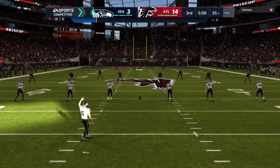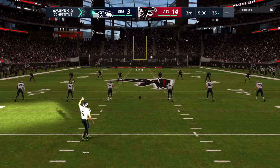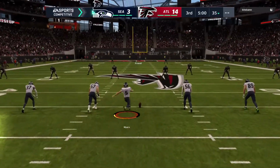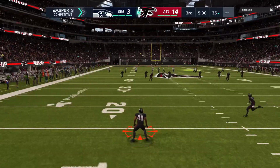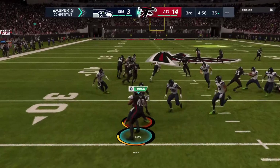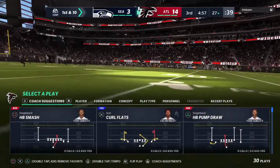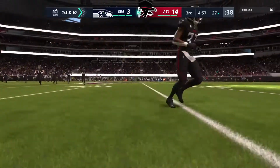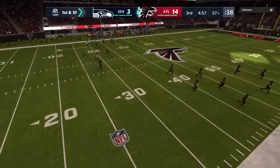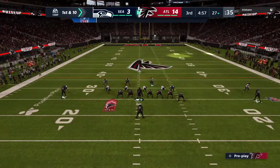Jason Myers to kick off for Seattle. The Falcons back to receive. They've got the lead, and they'll get this football as the second half gets underway. Here's Smith to return it. And a decent return out to the 27-yard line. Falcons take over 1st and 10 at their own 27-yard line. The Atlanta offense out there for their next drive.